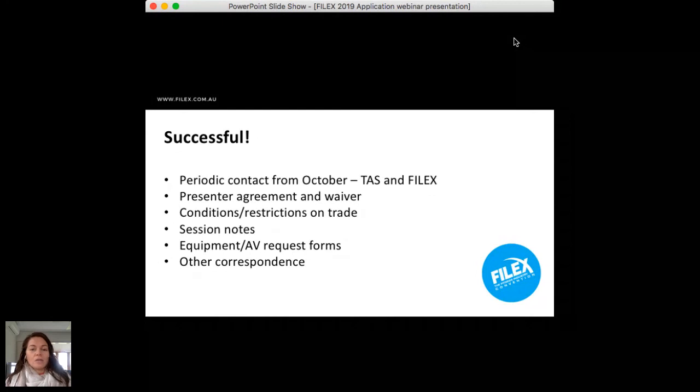And that typically means that you need to have something in place to submit to us as a PDF handout, no more than a few pages in length, that will then be uploaded onto the FILEX website for our delegates to access. We'll also reach out to you with equipment and AV request forms. So just reconfirming the equipment that you need. What audio visual access do you need? Do you need a head mic, a lapel mic?